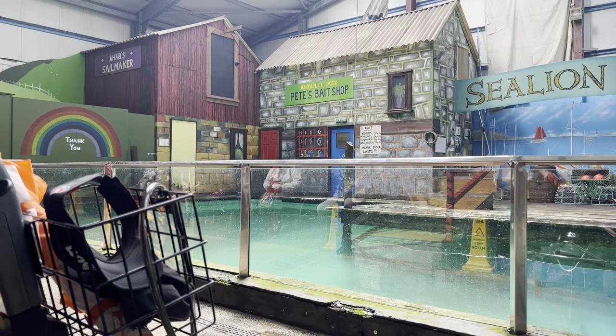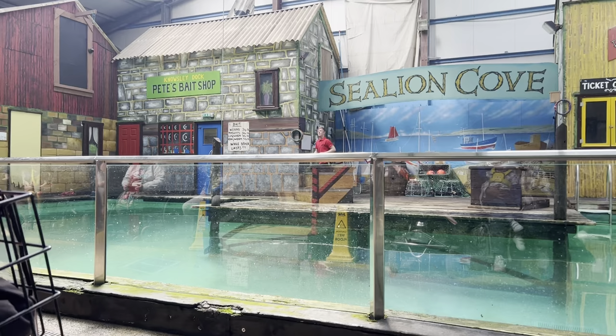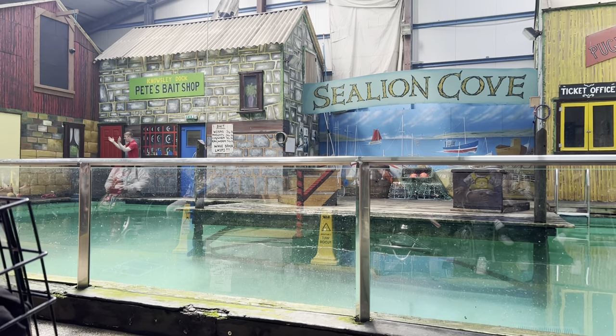Well, we're having a little bit of technical difficulties with the sound system. Now, usually, I put a bit of music on, get everyone clapping and cheering before the sea lions come out. But it's not working, so let's clap, everybody. Let's clap for the sea lions to come out. Let's go again, please.